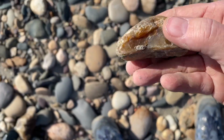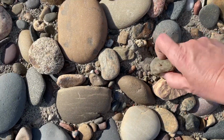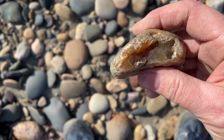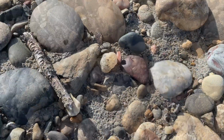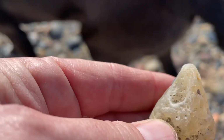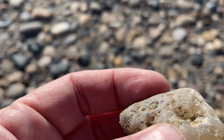Here's a little bitty agate. It's kind of sitting down here in the sand like this. And the agates on this end of the river, I'm sort of more towards the east, northeast, are much more colored, more yellow and orange colored. This is just a little nothing as far as agates go, but I saw it shining in the sun. It's just so pretty, I had to pick it up.